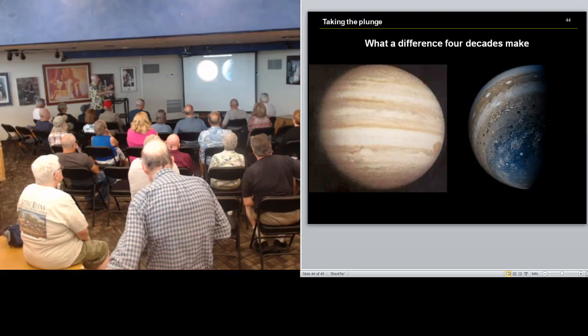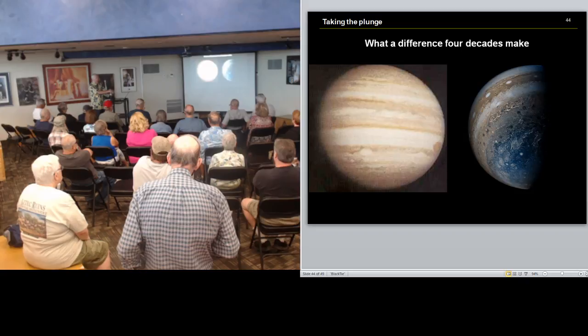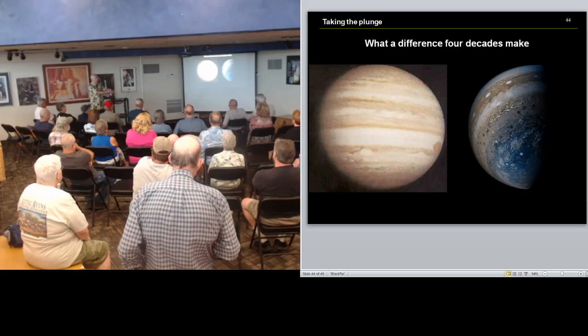So on the left, that's Pioneer 10's view of Jupiter. Again, built with the spacecraft spinning and the camera building up the image line by line as it scans past Jupiter, which is why some of the images will actually have little color mismatches, because Jupiter has rotated and the spacecraft has moved just a bit while the image was being made. And on the right, that is a recent image from, I believe, the South Pole of Jupiter taken by Juno. And if you think that looks incredibly detailed, the close-up images that it takes are just phenomenal.